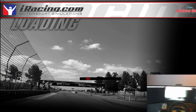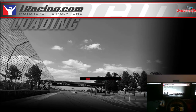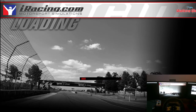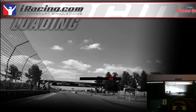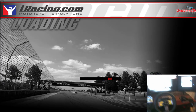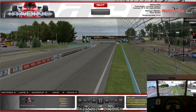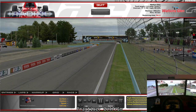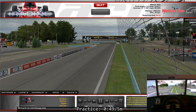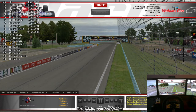Welcome to Skip Barber from Watkins Glen Classic. Kind of randomly decided to take part in this race. Got an hour free, just did a few practice laps. Not the most difficult of layouts, so I figured why not? Jump in, have a go. I made a couple of little tweaks to my setup, so hopefully it's quite stable. So we shall see.